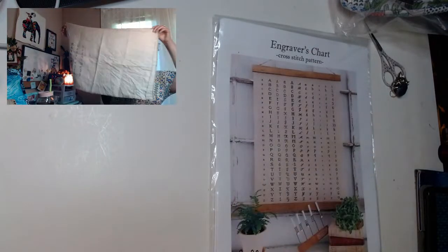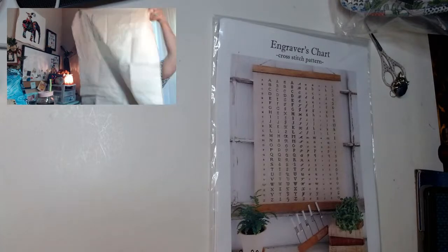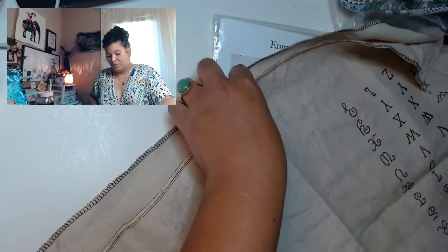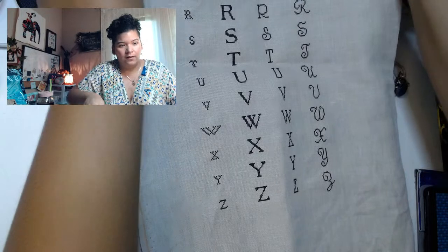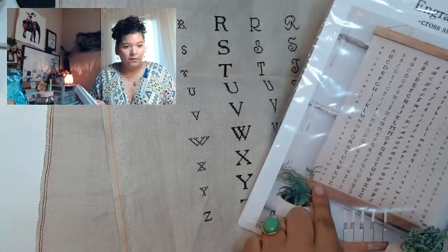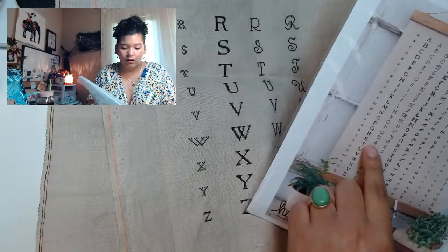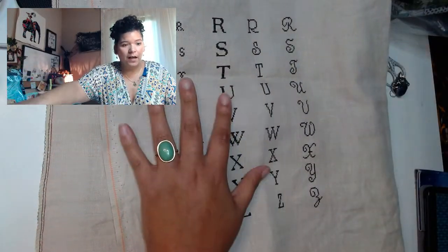I'm telling you, when I say it's a huge piece, it's a huge piece. Okay? I'm going to be using this whole piece of fabric for this, okay? And I started working on this part and up, until the R. So we are here. And I did the first page. And this is how it looks.